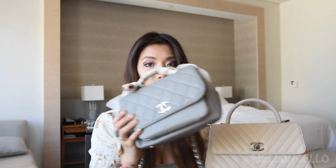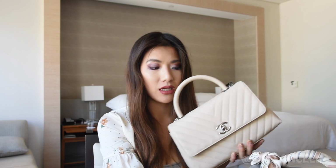So I was actually hoping that when my mum passed through Heathrow they might still have the grey there, because obviously if I'm going to be able to make a saving, why not? But when she did pass through, she actually saw this grey Business Affinity instead. My mum got really lucky. She met Hal, who is our favourite Chanel sales assistant, and he hooked her up with this Business Affinity bag, which I'm actually really glad that she got in the grey as opposed to this.